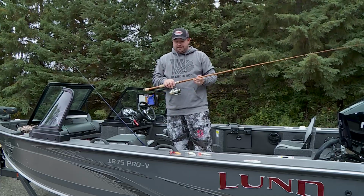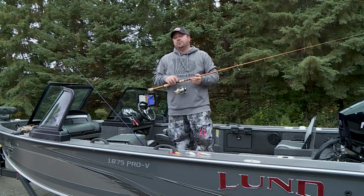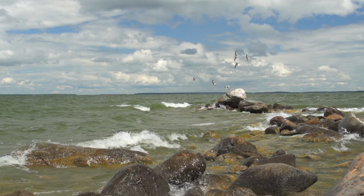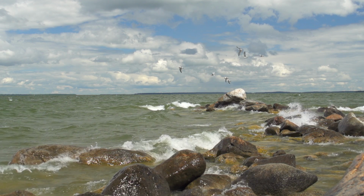Now, when I think casting, I'm also thinking about smaller spots. I'm thinking about isolated structure. I'm thinking about rocks up shallow. I'm thinking about points on lakes, very defined locations where the wind is piling up in that water.